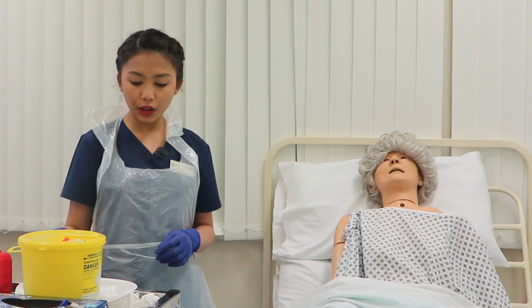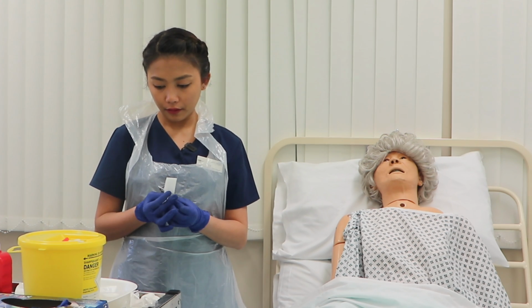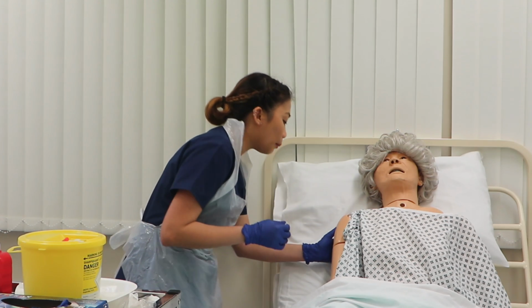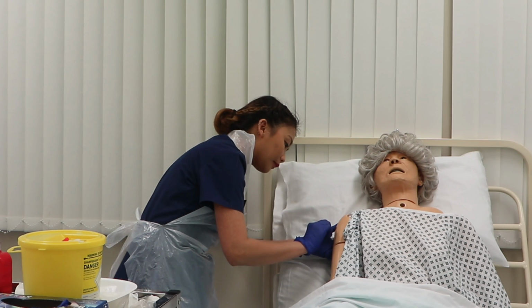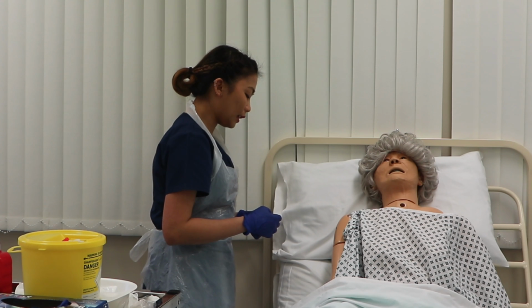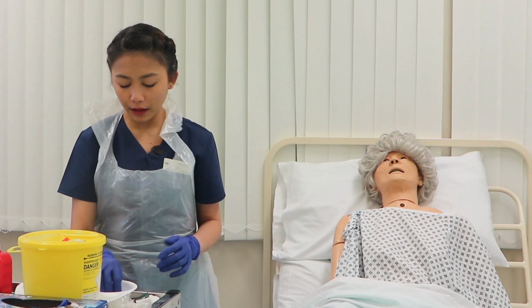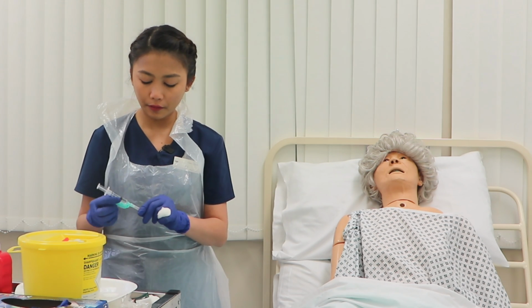Before I give the medication, I will make sure to clean the site. Domestic waste bin later. Emma, cold wipes coming. I'm gonna clean it for 30 seconds. 1, 2, 3, 4, 5. And allow it to dry for 30 seconds. 1, 2, 3, 4, 5. I'm gonna get a cotton ball, place it in between my fingers in my non-dominant hand.